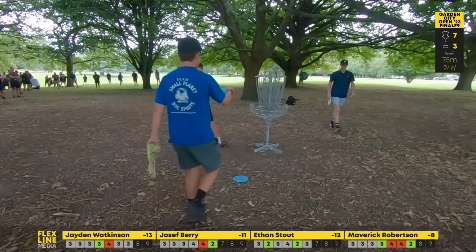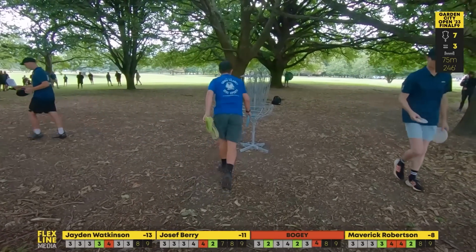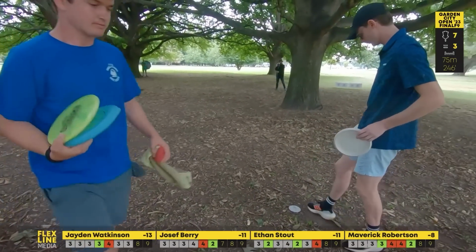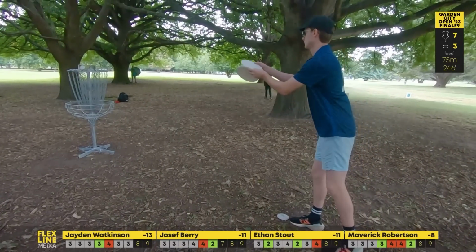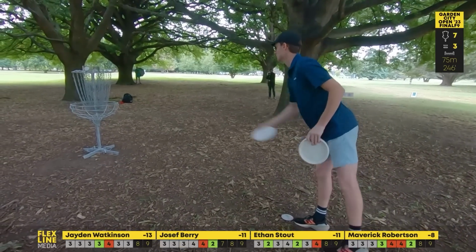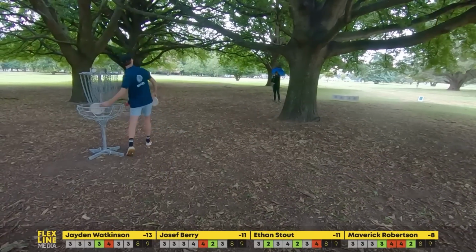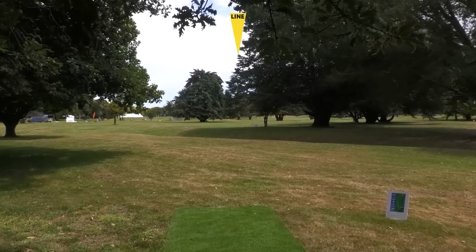Also, not to mention, we've got some pretty dangerous players chasing, and just the field in general for MPO at this tournament. It's pretty stacked. Yeah, amazingly stacked field for MPO. I think we had 53, 54 players in MPO, which is definitely the most of any tournament in New Zealand.